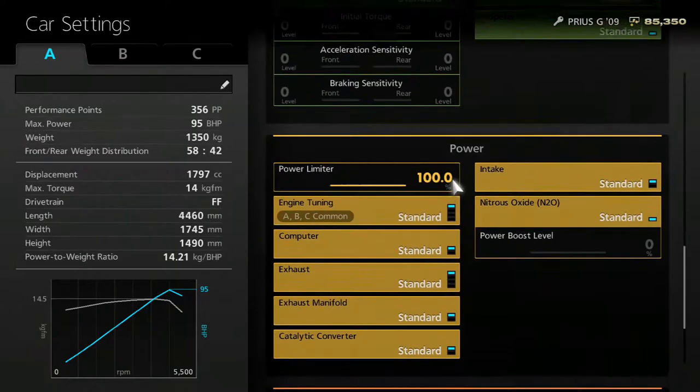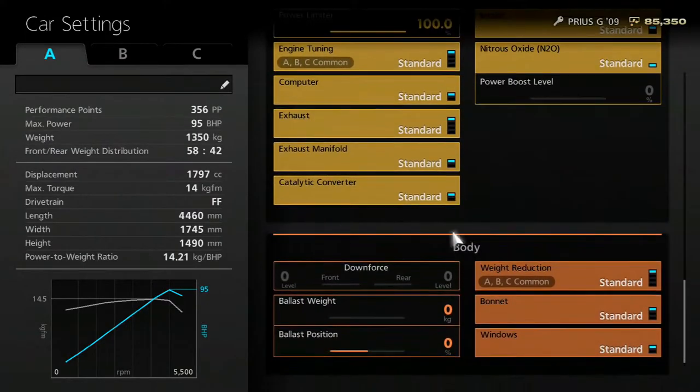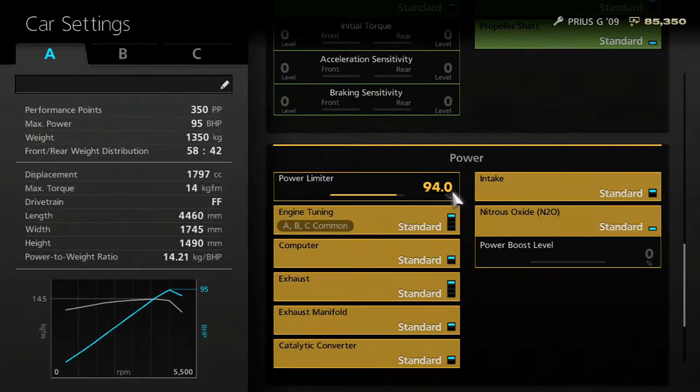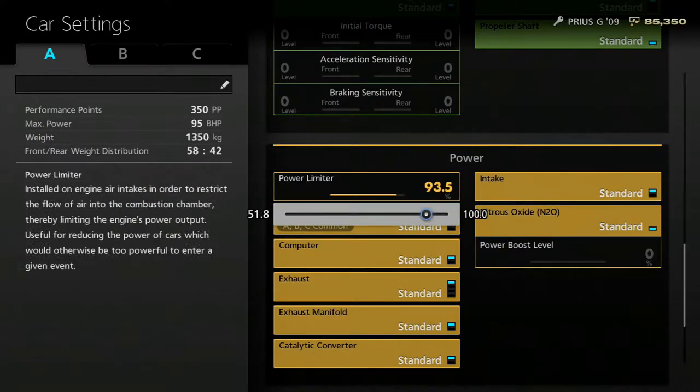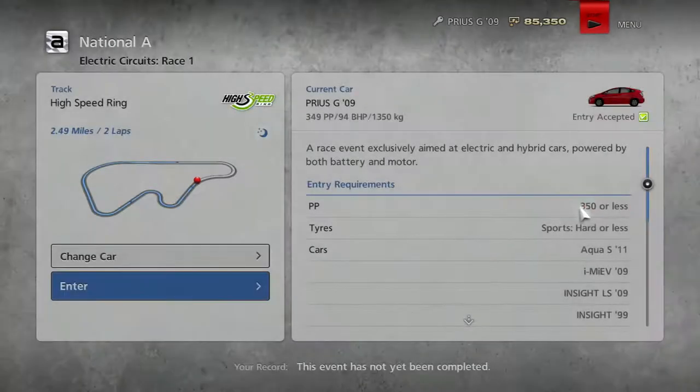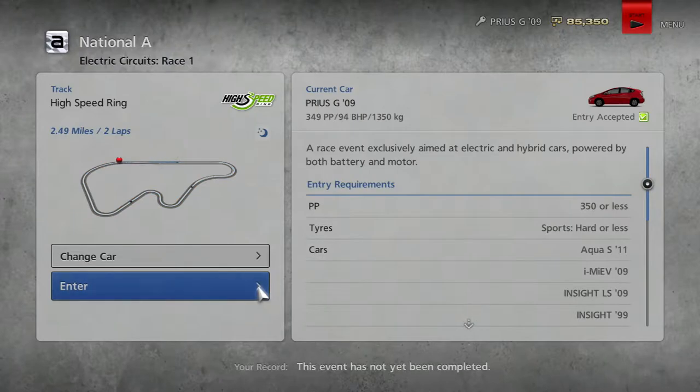Everything is standard. I really don't want to reduce the power, though. Though, to be fair, reducing the power won't do... Yeah, look. I'm still at 95 horsepower. 94... We'll go 93.5 just to be just within boundaries. But let's enter for the high-speed ring.